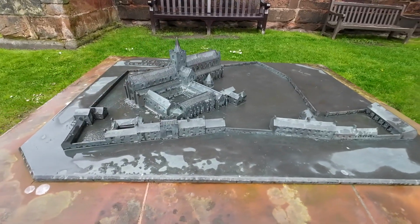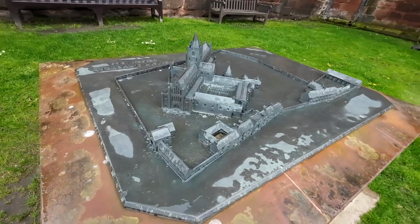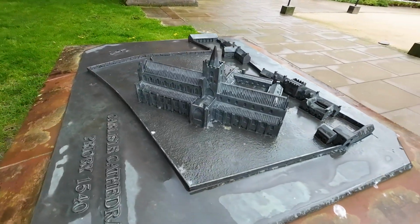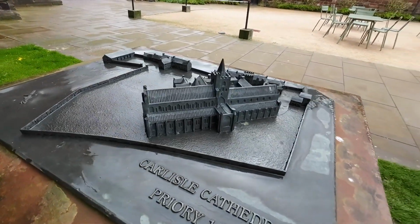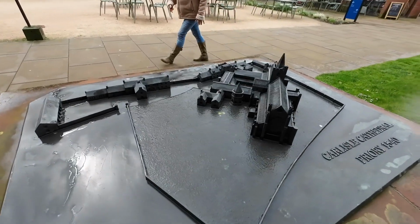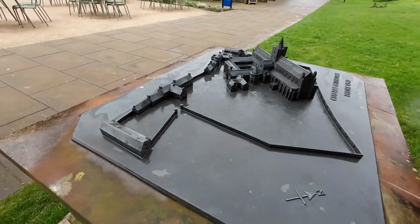Not brought the drone today, so this is the best aerial shot you're going to get. Not bad though. God, that wind's getting up.